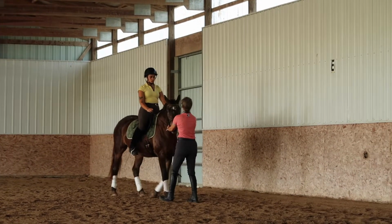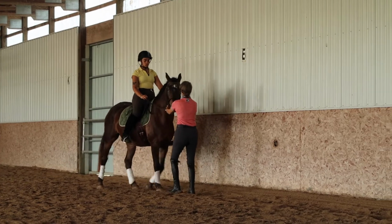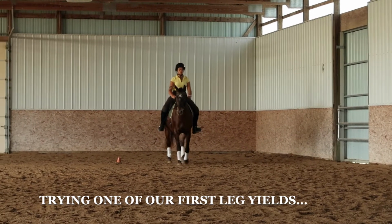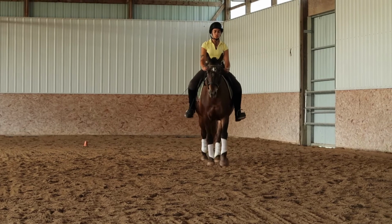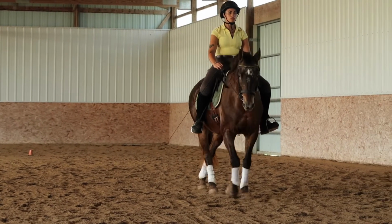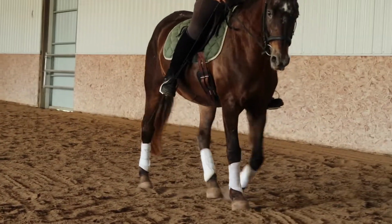So we haven't worked on a lot of leg yielding. So the idea of coming away from my leg was a little bit confusing for Arrow. He understands it, like turn on the forehand at a standstill, but when we're moving, it's a little different. And you can see he's kind of just like, I'm just gonna keep walking straight. I don't know where I'm going. But he kind of picks it up in this next clip a little bit better.